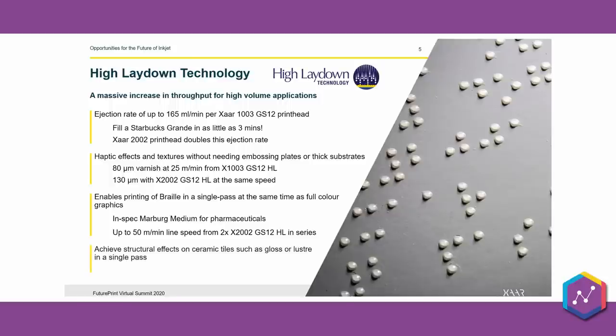This also allows us to print structural effects. Structural effects, meaning gloss or luster, require reflecting of the light in order to see the effects, so you need quite a lot of laydown in order to see this. Normally this would be done in multiple passes of multiple printheads, but with high laydown mode, we're able to print up to 120 grams per square meter from a single printhead, and obviously double this for the 2002, which means you can now print these effects in a single pass rather than needing multiple overprints.